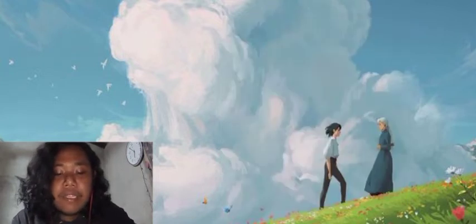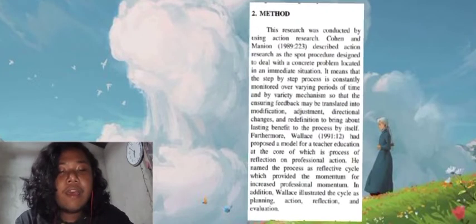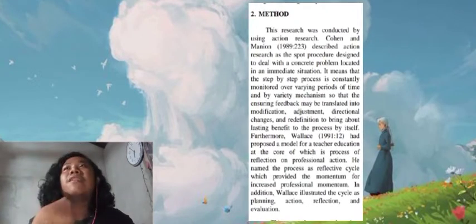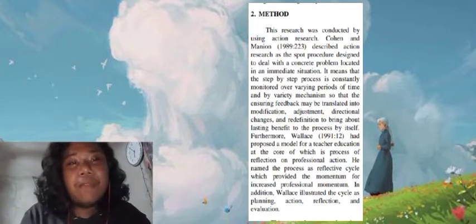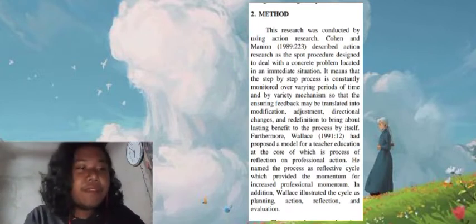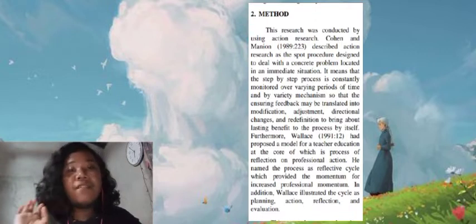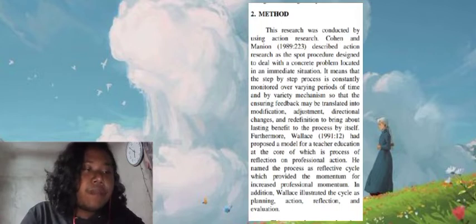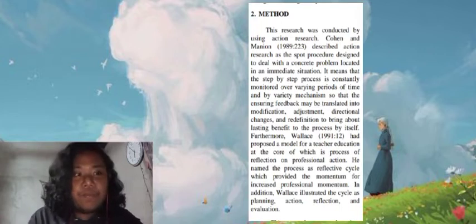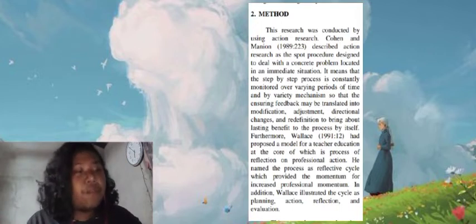And let's get down into the method. In the abstract, the method used is an action method. What is an action method? We will find out here, and we will discuss it further. So, this research was conducted by using action research. What is action research? We don't know.